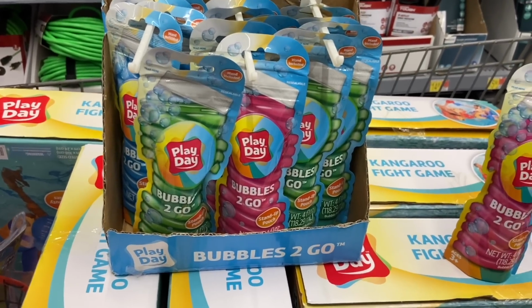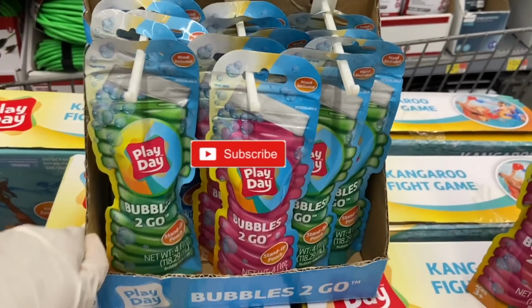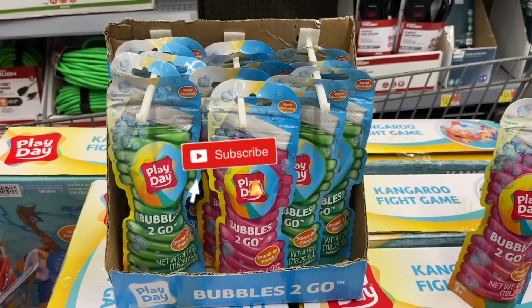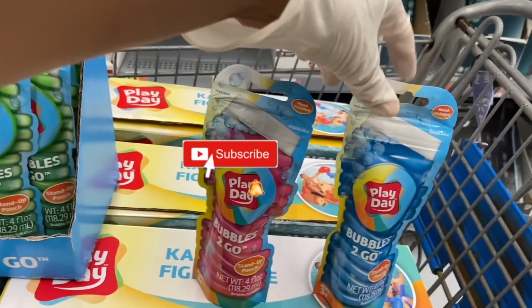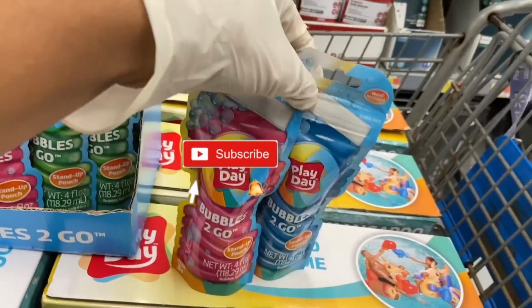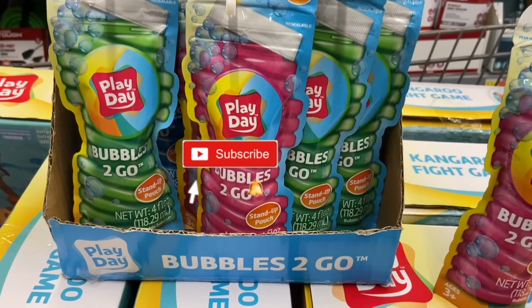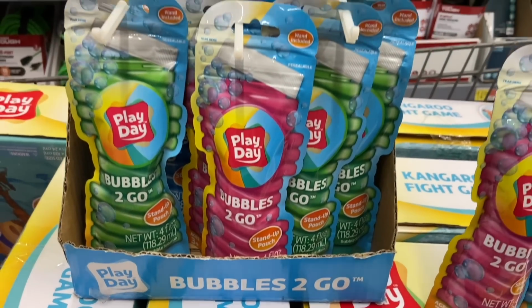It's not going to break our bank. So we're definitely getting these, and we're just going to take the whole stand, set it up, and we're just going to give them away. Neighbors, we'll give them to the kids. We can always donate these to the school. We could do something for 10 cents. You guys cannot leave these here. So let us know below if you guys score these Bubbles to Go by Playday for only 10 cents.